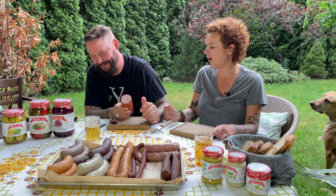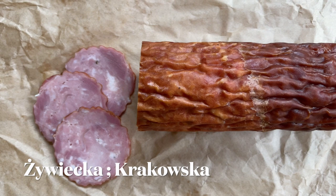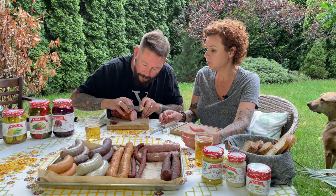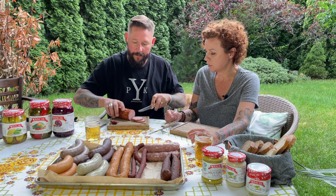So this is, you can probably find it under a couple different names. Either Żywiecka or Krakowska. Oh, that's the one I know it by. Which just means the name of the city that maybe they were developed in. But, so this is also a smoked sausage that we don't cook. This is normally eaten on sandwiches. Cut usually thinner than this. Yeah, but you know, what are you gonna do?